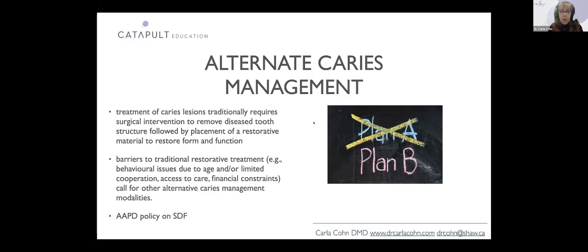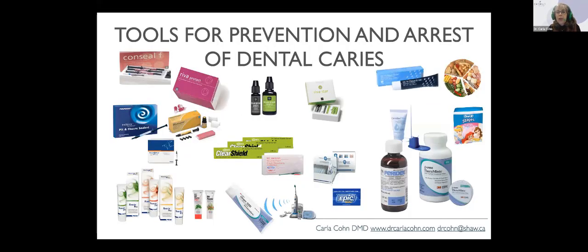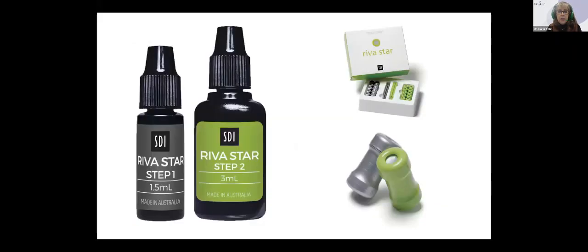And so what we should be looking at are tools for prevention and arrest of dental caries. And as you can see here, we have a ton of tools out there for prevention and arrest of dental caries. But what has come to the forefront of the attention, and what this webinar is focused on, is the use of silver diamine fluoride. And in this form from SDI, this is Riva Star, the two-step application of silver diamine fluoride and potassium iodide.